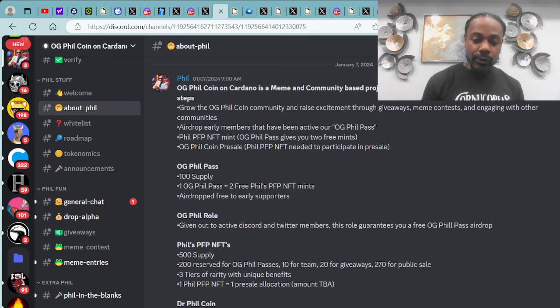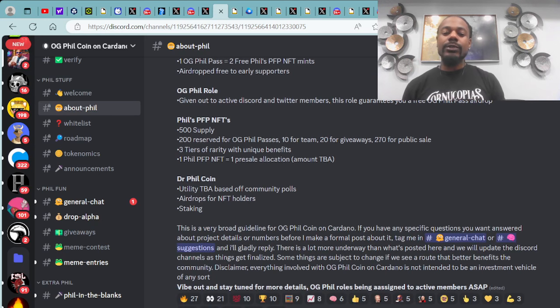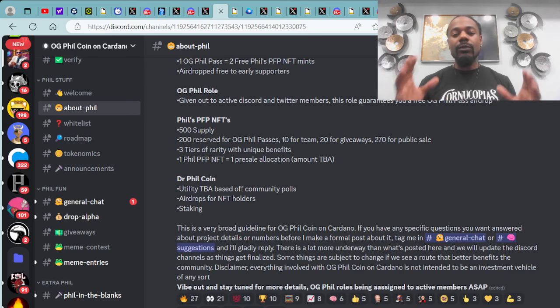All right. Feel PFP NFTs, 500 supply, 200 is reserved for the OG Feel Passes, 10 for the team, 20 for giveaways, and 270 for public sale. Three tiers of rarity with unique benefits. One Feel PFP NFT equals one pre-sale allocation. All right, amount to be announced. OG Feel Coin, utility to be announced based off community polls, airdrops for NFT holders, and staking.